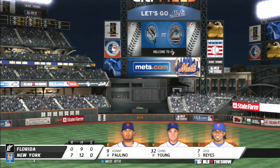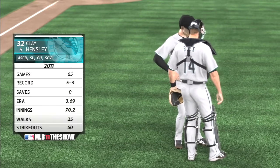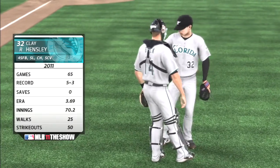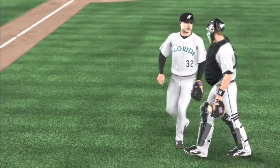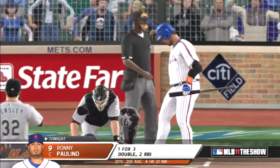Home half of the 8th straight ahead. Mets out in front, 7-0. Clay Hensley will come on now in a mop-up role as he'll just try and keep this deficit from growing any larger. Ronnie Paulino will lead things off here in the bottom half of inning number 8.